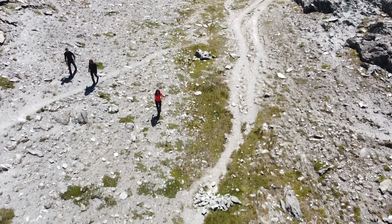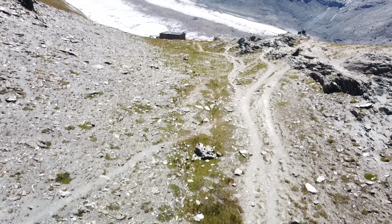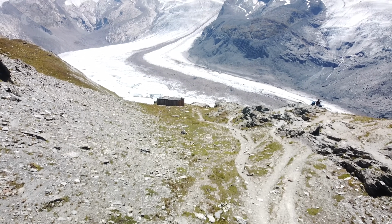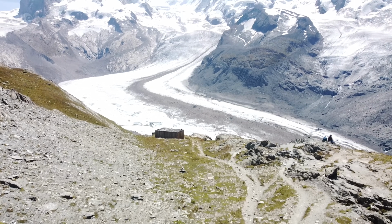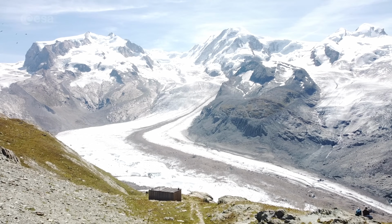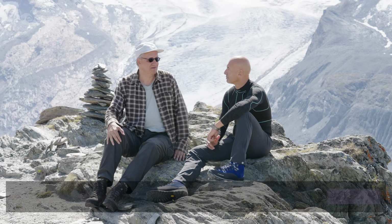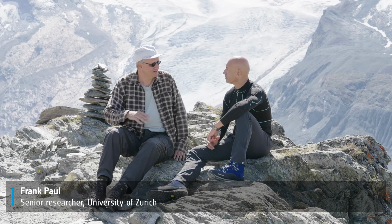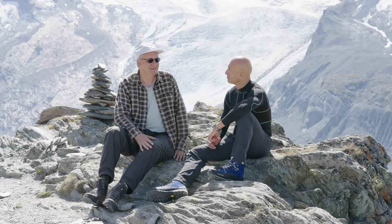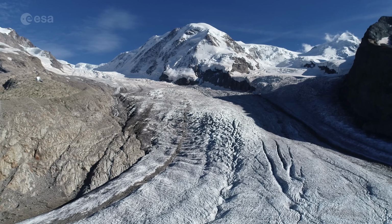Frank, I'm here for the very first time, and it is a very unique environment to be in. Certainly. And a very unusual one for an astronaut. Tell me a little bit, what am I looking at? We're here in the beautiful Zermatt region. We are surrounded by the highest mountains we have in Switzerland. So the peak behind us is actually the highest mountain in Switzerland, and we have these beautiful glaciers.